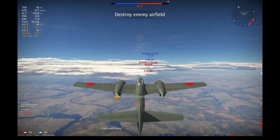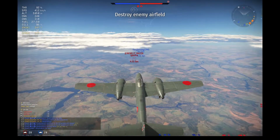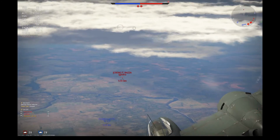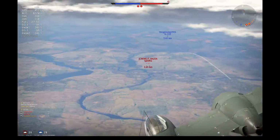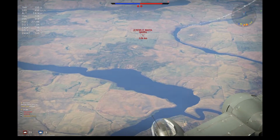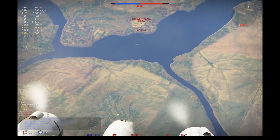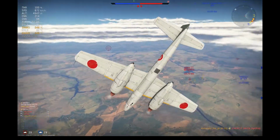Yes, this plane does require a fair amount of engine management in order to not have them overheat, which is sort of a pain, but it's not too bad. You can actually have overheated engines for quite a while before they start taking damage, but I just would rather not risk it. As you see, the TAR and the Spitfire are engaged in a dogfight, and I know the Spitfire is going to go underneath me here, so I roll over so I can use my elevator and actually get that nice inverted kill there.